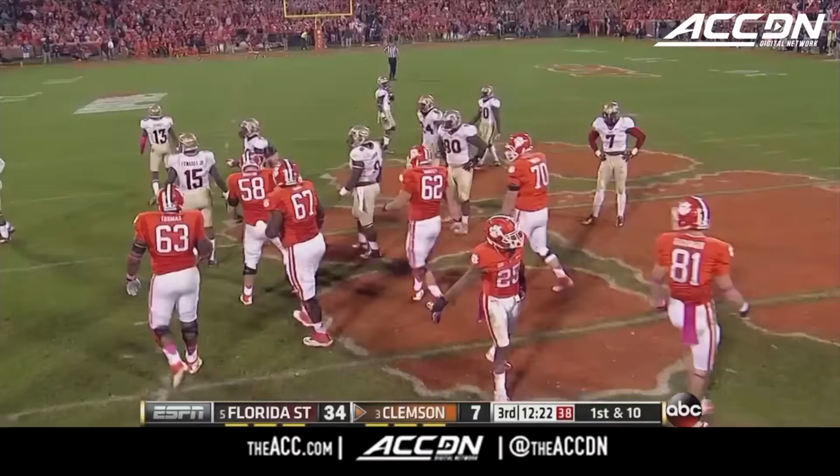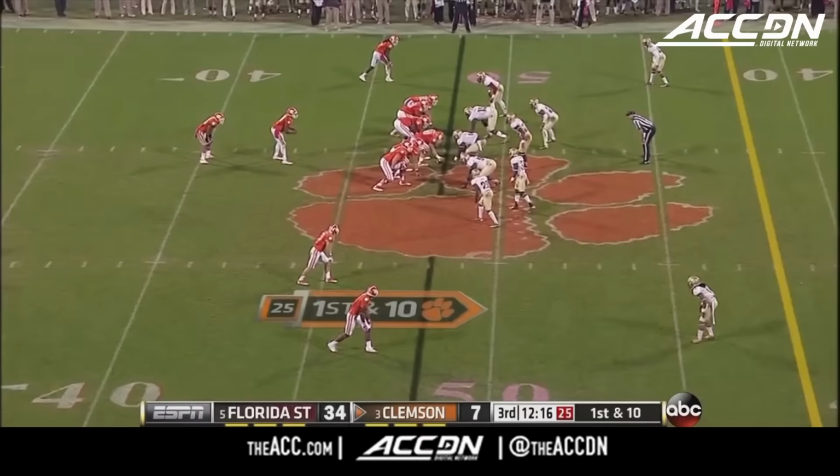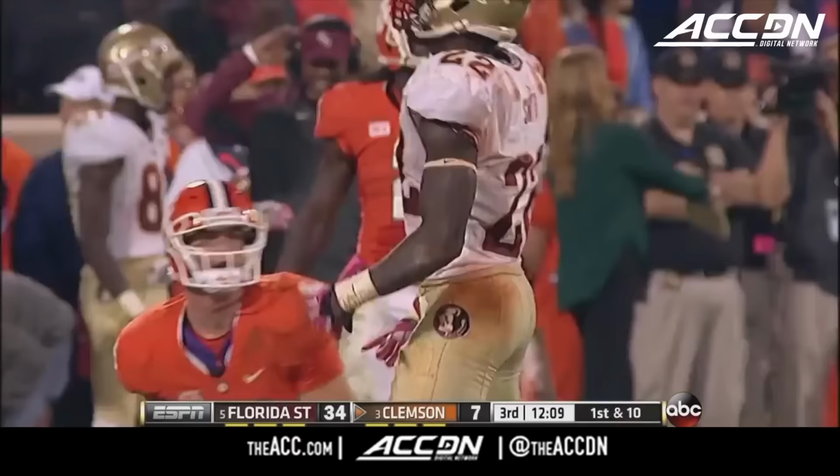They came in tonight thinking their tempo could be a bit of an equalizer up front in the trenches, to try to wear down a more athletic Florida State defensive front. We've not seen that yet. Quick throw and almost picked. Doing a great job with Seckinger battling the defender. That's Telvin Smith on him.